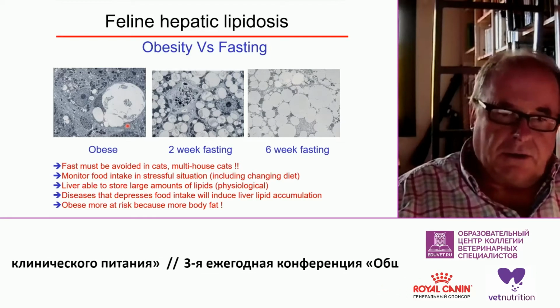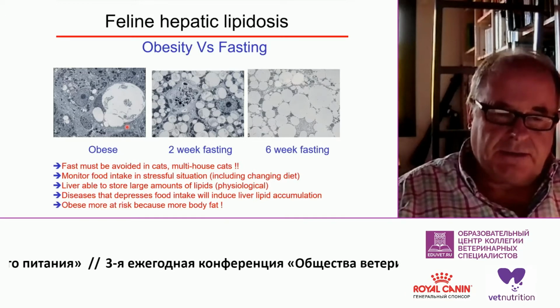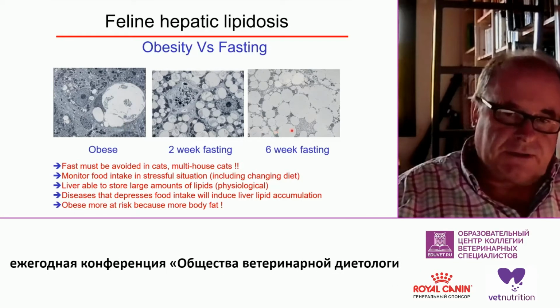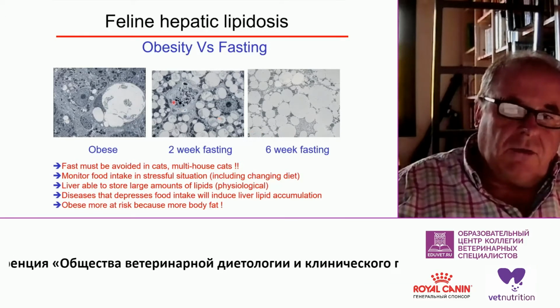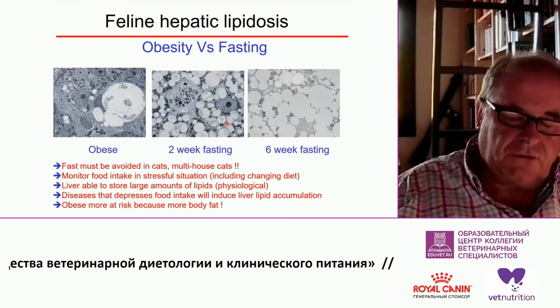Now, some textbooks nowadays say that a cat shouldn't fast for a few days. The reality is that a cat will not have hepatic lipidosis until after 4 or 5 weeks. I wouldn't recommend letting cats fast that long, but even a couple of weeks will induce some accumulation of fat, but that's not life-threatening for the cat.